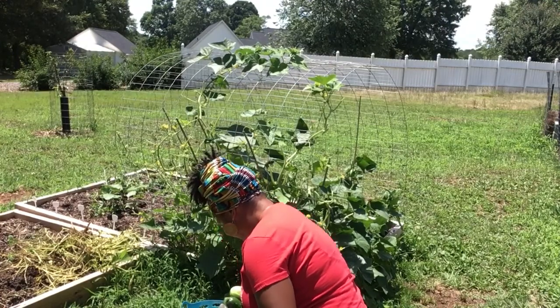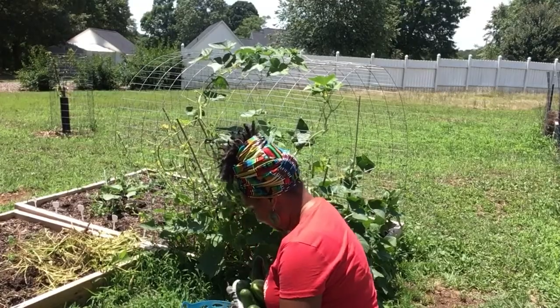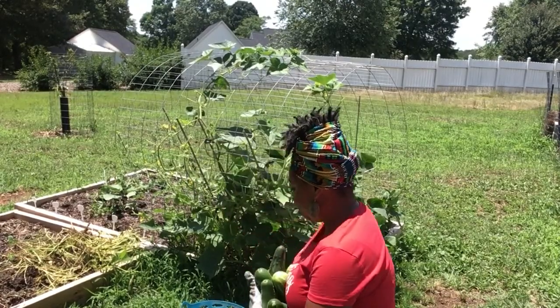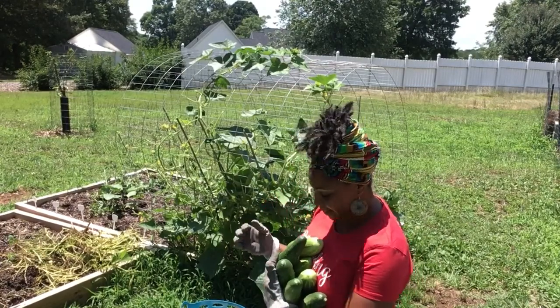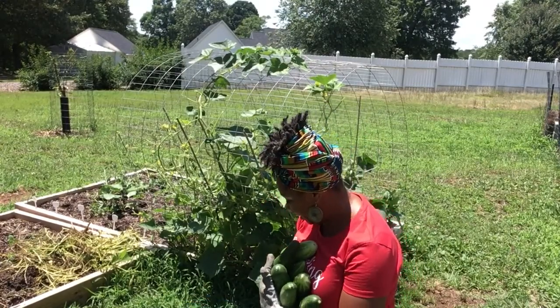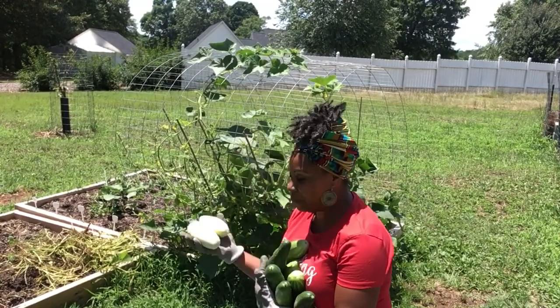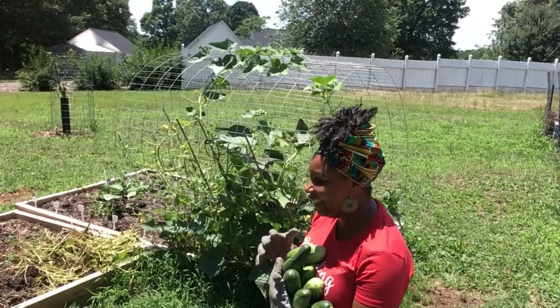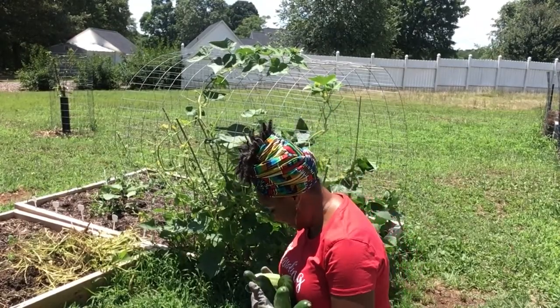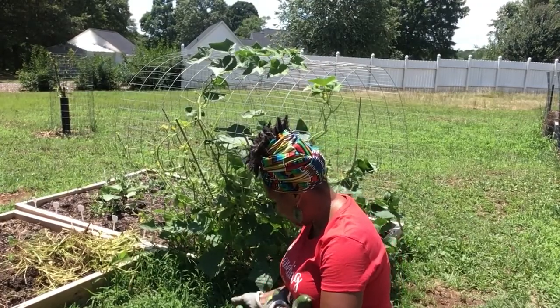So we got 11 cucumbers. We got 7 green, and we got four white wonders. Oh gosh, y'all, this is so much fun. Who would have thought? Tell you, who would have thought?